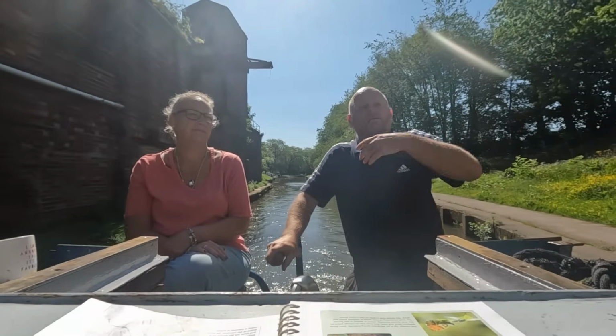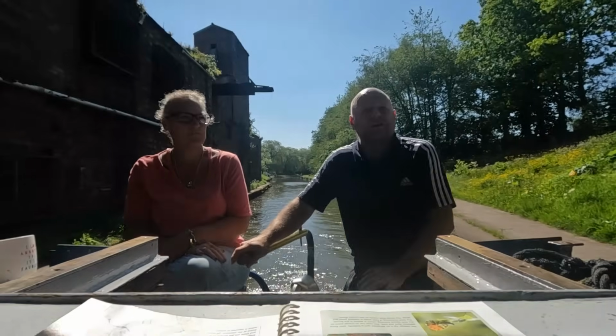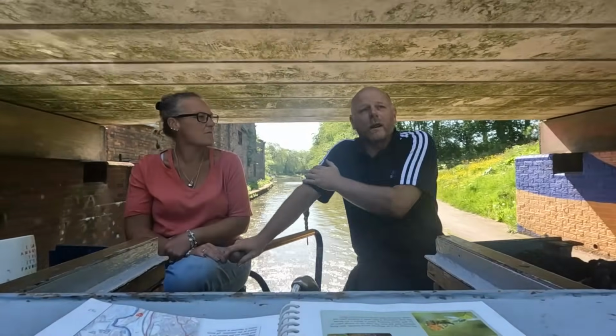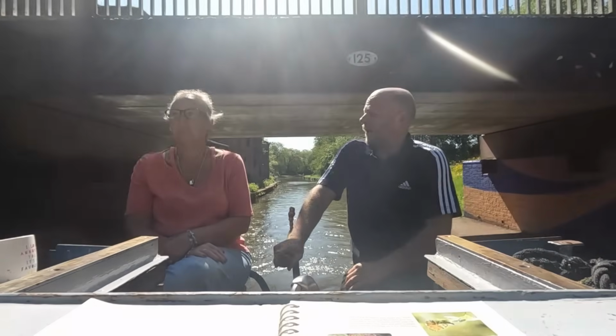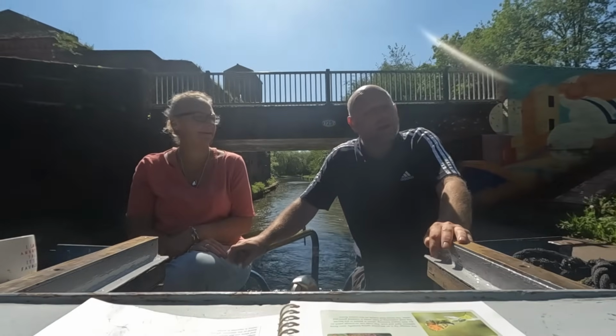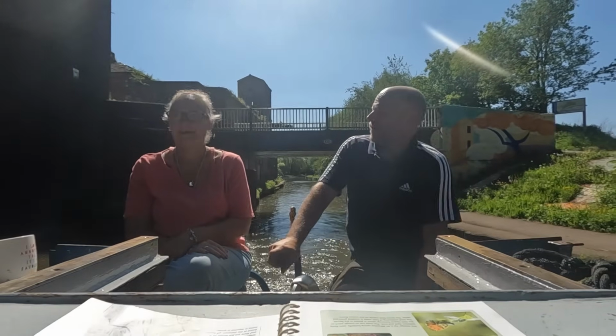I'm sure it'll still be expensive at the end of the day. I appreciate everything's handmade, etc. But we're going to now moor up right outside Middleport Pottery, nip in, have a look, see what it's like there, and potentially get a brew this time. Have a bit of cake. Maybe a cakey bun and a brew, because we didn't even bother with that at Wedgwood, did we? No.